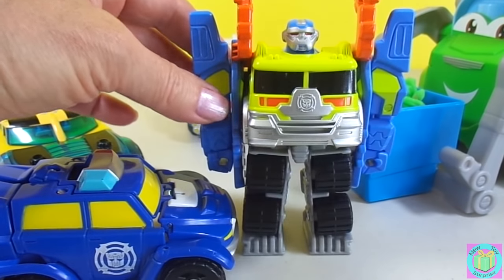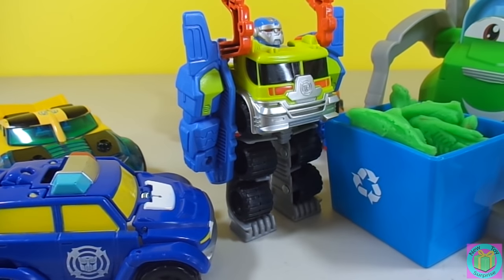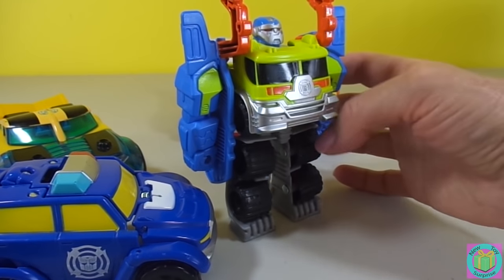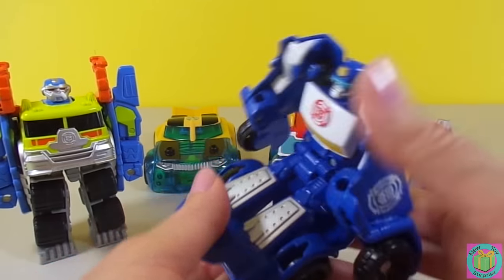Hooray! Griffin Rock is all shiny and clean again. Thanks, Rescue Bots. I'll go dump this trash where it belongs. Rescue Bots, roll out. Thanks for your help, guys. That was awesome.